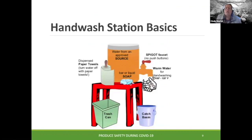We need to look at what that hand wash station looks like. For those of you that have had PSA or other kinds of produce training, we know that there are basic elements of the hand wash station. Barb, are you annotating for me? Well, I will. Okay, so we've got the water from an approved source.